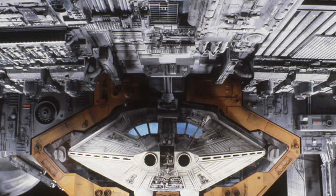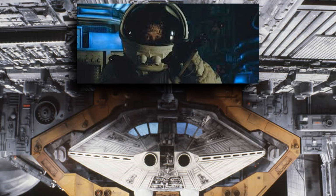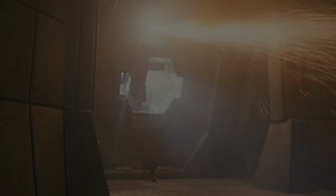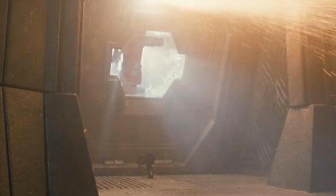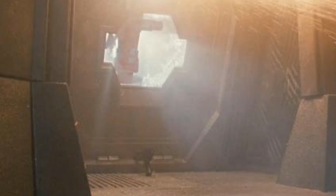The Harpoon gun that Sigourney Weaver fired into the alien at the end of the first movie can still be seen in the sequel. Take a look at this shot here at the beginning of Aliens. When the salvage team is entering the craft to find Ripley, you can still see the Harpoon gun at the bottom of the door. Nice detail there from James Cameron.